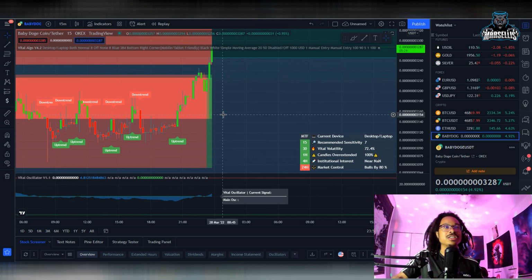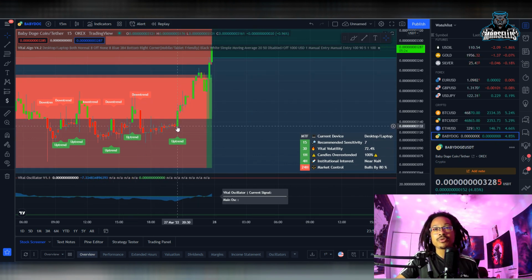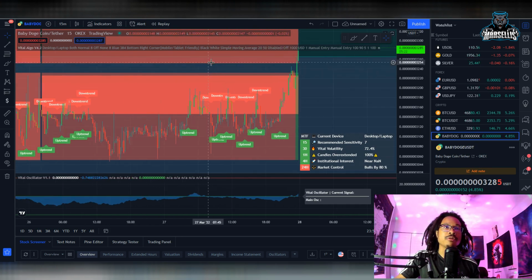So let's get straight to the technical analysis here. The first thing with Baby Doge, look at this nice little pump that we just now had in Baby Doge. We went all the way here from about 3132 to about 3285 right here in Baby Doge.